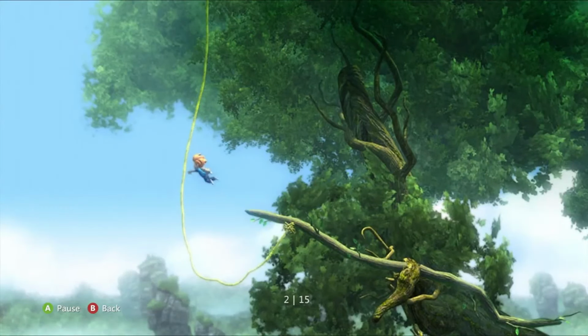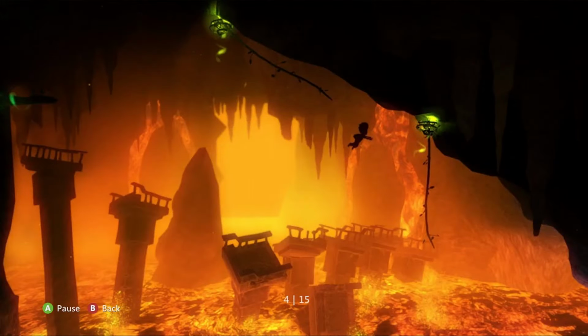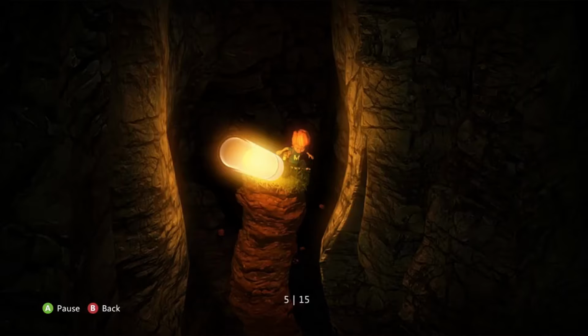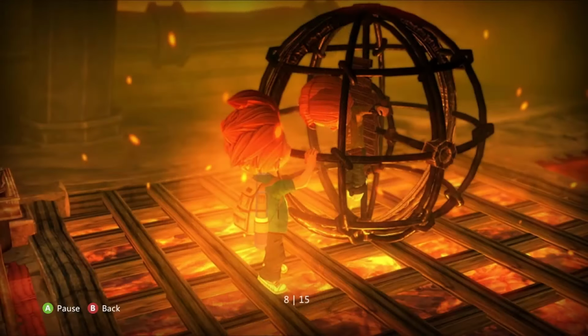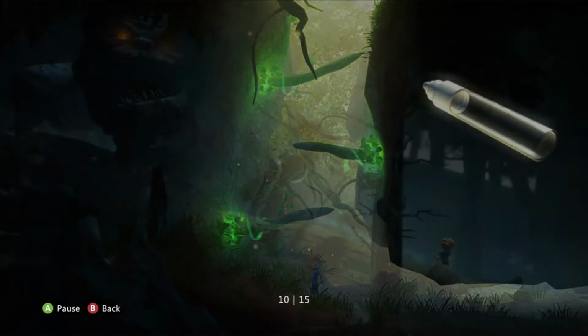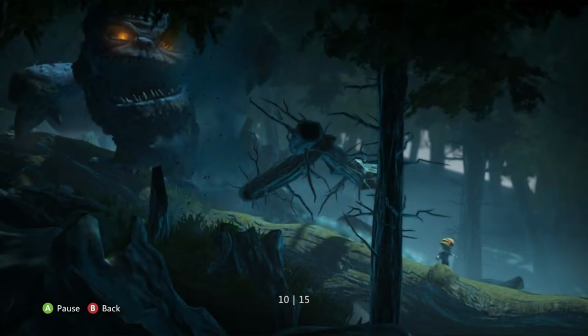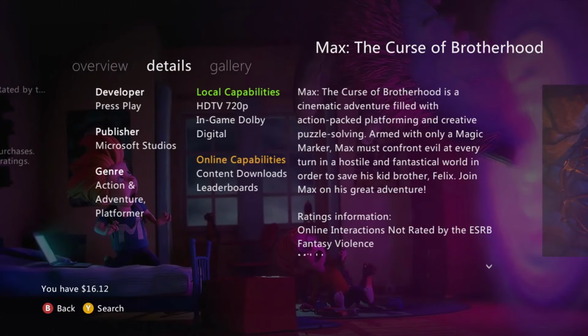This looks weird. Okay, so it looks kind of like a platformer, like a 2.5D sort of deal. I mean, maybe not even. Could be a whole 3D thing. Okay, interesting. I kind of dig this. One to note down to possibly look more into. $15, of course.